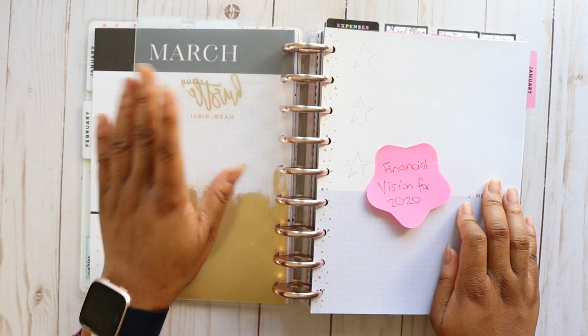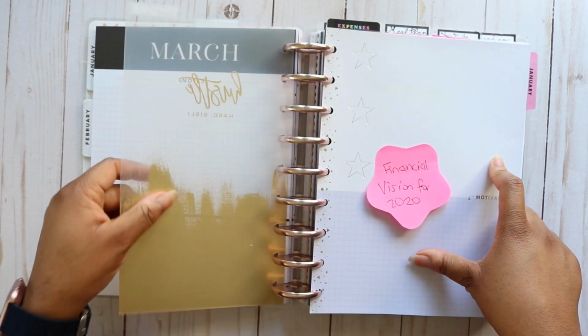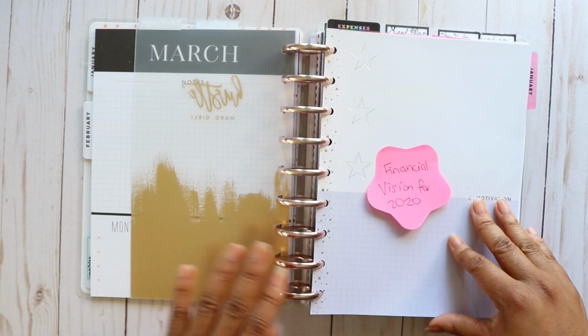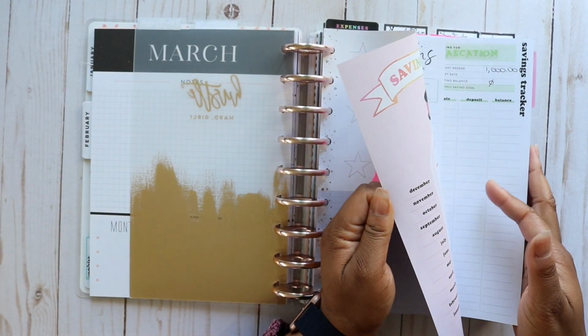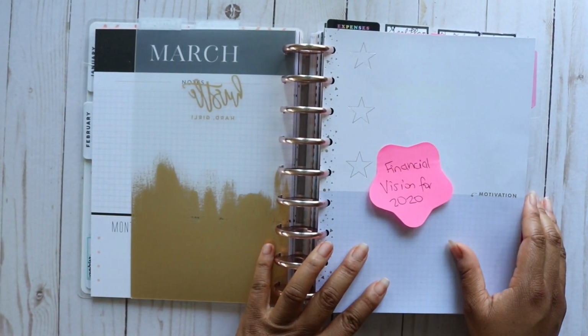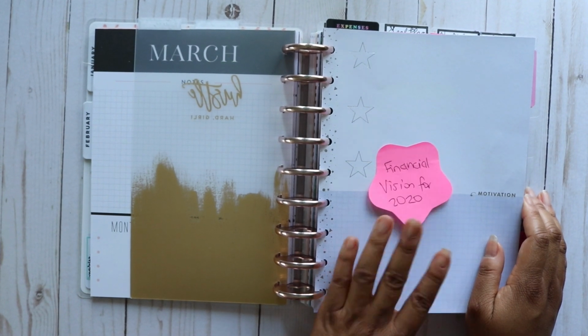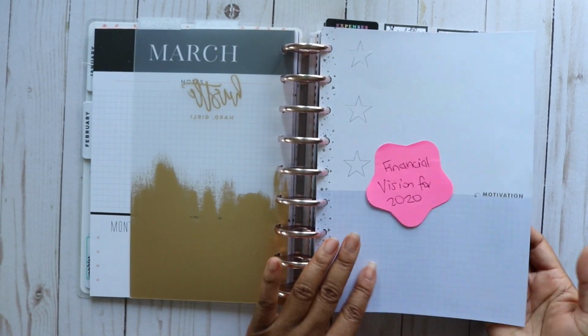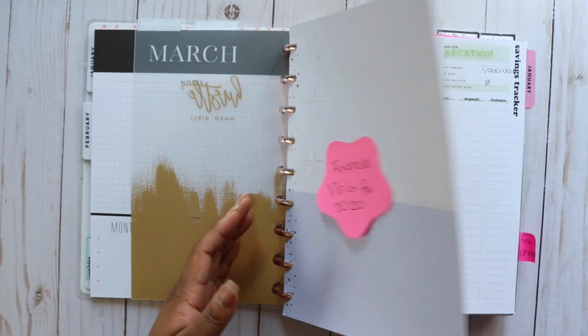So this is the dashboard I used. I just used the colorful boxes for budget. So these pages are all pages from the companion pack, these first couple pages. So with this page, I plan on putting my financial vision for 2020 on this page. I haven't gotten around to it, but that's something I'm going to do.